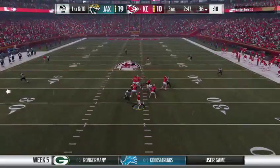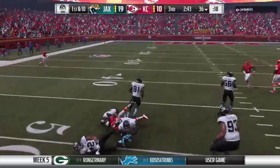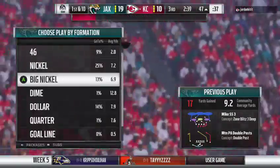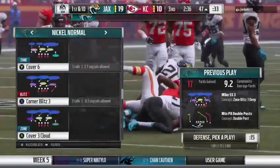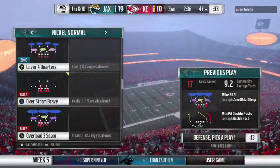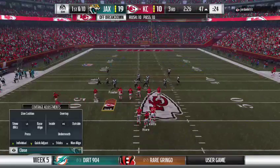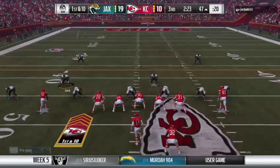To throw, it's Mahomes. Middle of the field, it's Robinson. And he'll be taken down, but not before he gets into enemy territory. 17 more yards on that one as they keep the drive rolling. So in Jacksonville territory now. Here's a 1st and 10 at the 47.